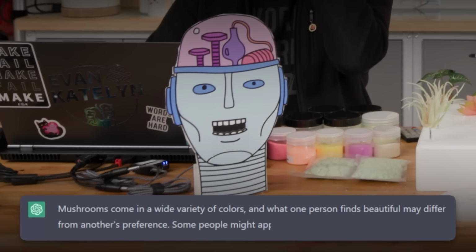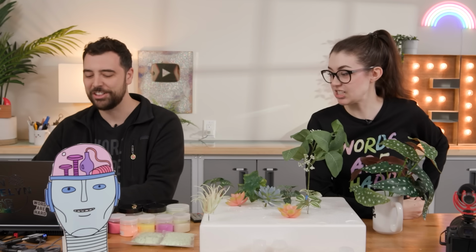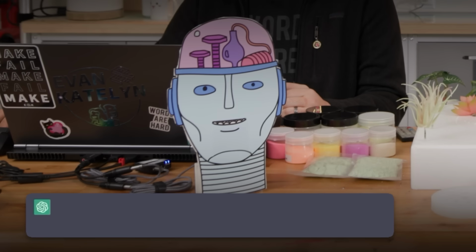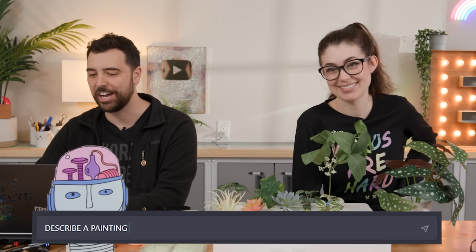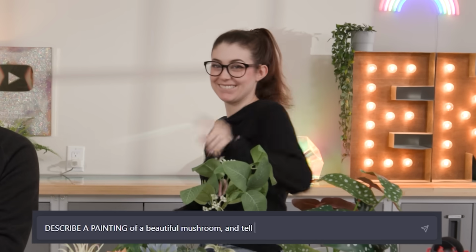Some people might... Are you a politician? Just answer the question. We straight up told Echo, choose a mushroom color for us. As an artificial intelligence language model, I cannot choose a specific... This is where we got tricky. We asked Echo to describe a painting of a beautiful mushroom and what color it is.